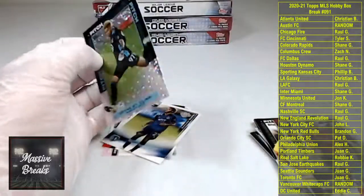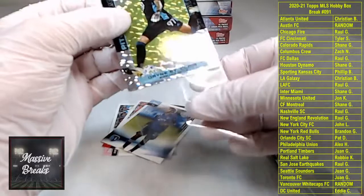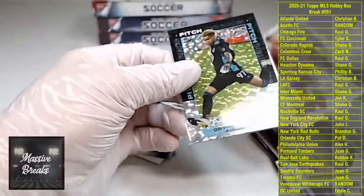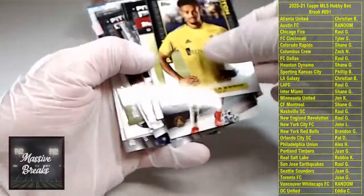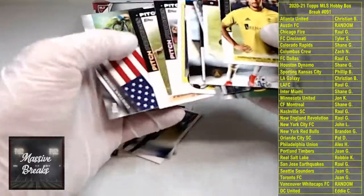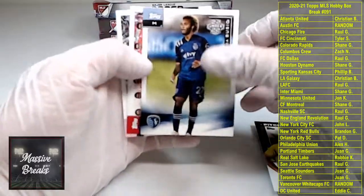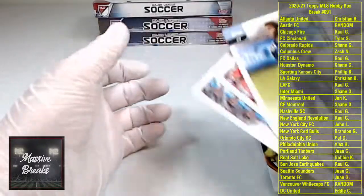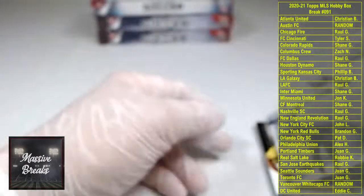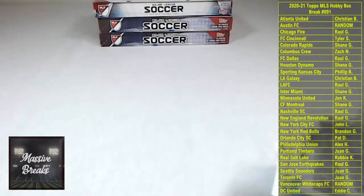That may make five. Is that five in the box? This is Dane St. Clair, Minnesota United, with a rookie, Pitch Prodigies. Let's just go through. And Seeley, Lodeiro. Maybe that is four. Maybe I'm just counting one of the other Pitch Prodigies. So that was our fourth one. And Gianluca Busio, FC Dallas, and Inter Miami. So a decent start with the bonus box there.